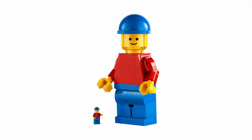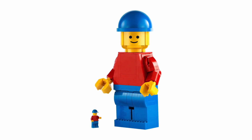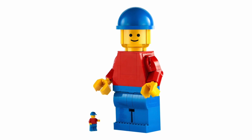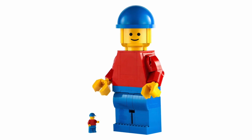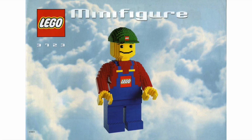Then we come to a few sets which aren't Lego City, but really are interesting me. So first we've got set 40649, which is called Upscaled Lego Minifigure. Now this is a brick-built large minifigure. I presume it's on the same scale as the Harry Potter and Hermione Granger set we got a few years ago, but it reminds me a lot of a set that my wife bought me back in the year 2000, of a much more crudely built brick minifigure.